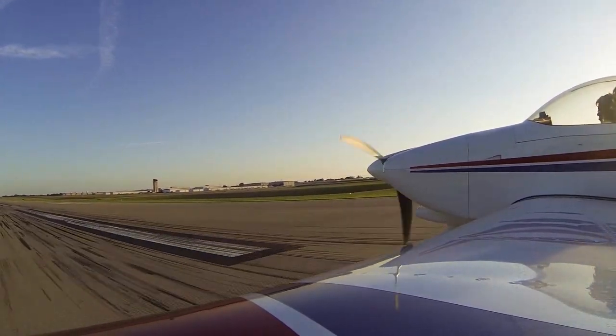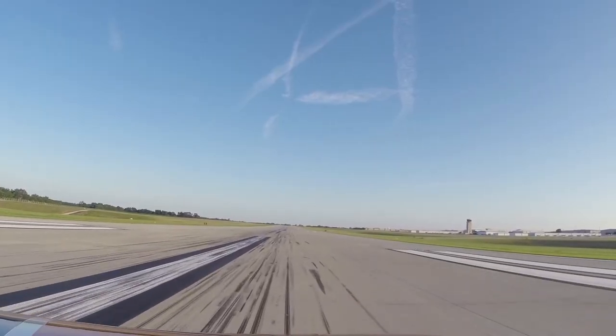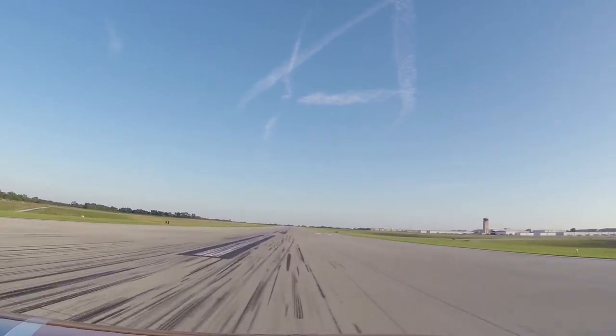7 Delta Echo, you can stay on the runway, either exit at Bravo 3 or Bravo 4, your option to park in the 11. Nice evening.